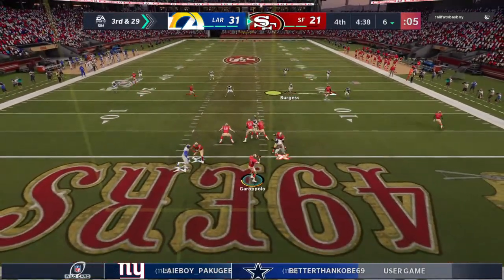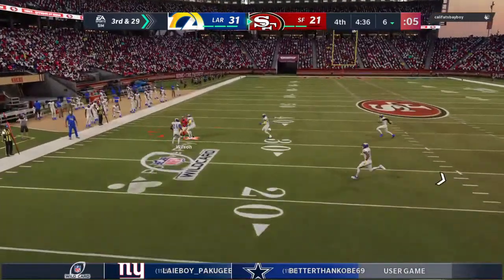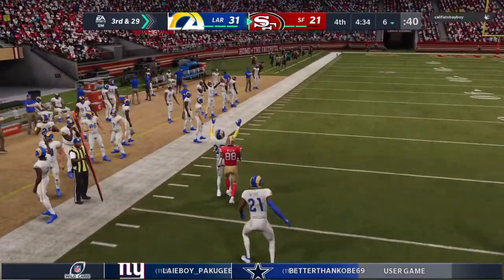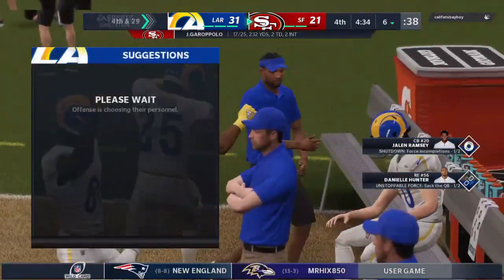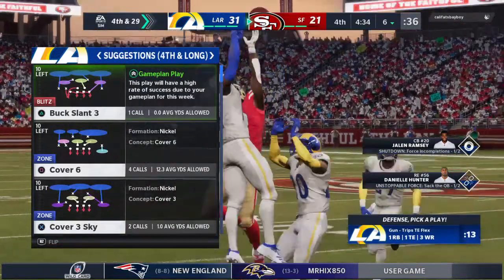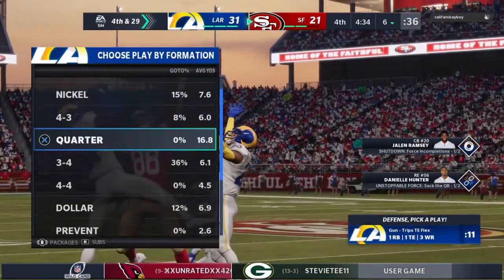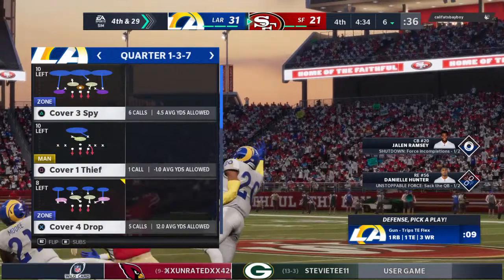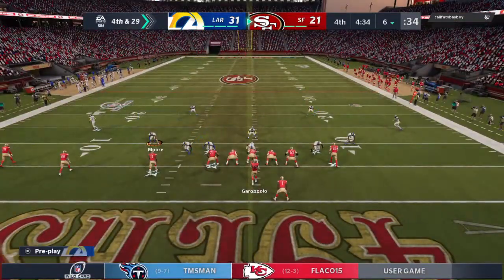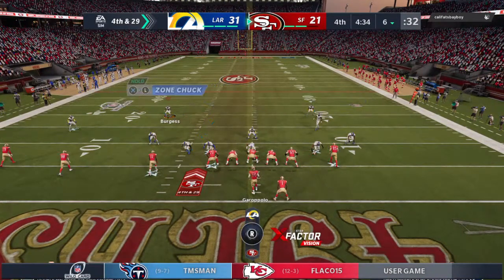On 3rd and long, it's Garoppolo. And that is intercepted on the sideline. Wait, no. They'll say no. It was caught out of bounds, so this is just an incompletion here. It's 4th down. All right, they're going to try and keep hope alive here on 4th down. They're going for it.